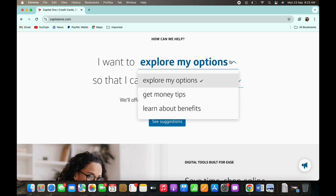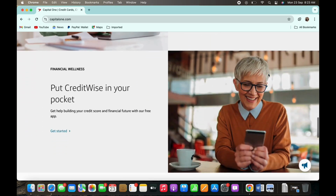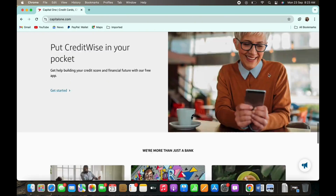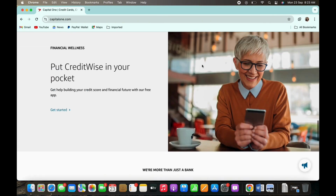Now go ahead and request a credit limit increase. You can request in 3 ways. First, online. Log into your Capital One account and navigate to the Services section. Look for the option to request a credit limit increase. Second, mobile app. Use the Capital One app to request an increase directly from your account.